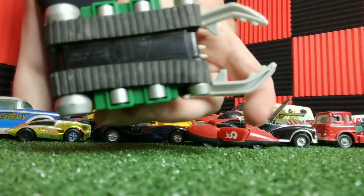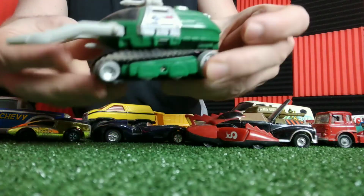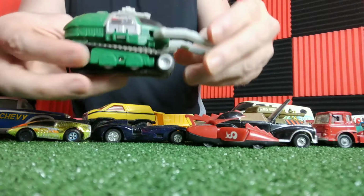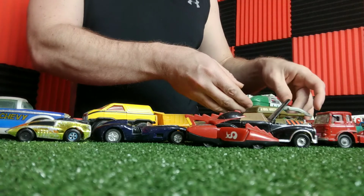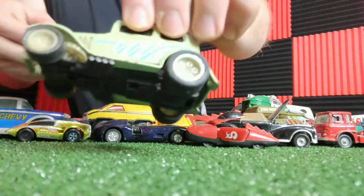This is a Power Rangers 1997 vehicle. I've had it, as you can tell, for a very long time. I never played with it. If you know much about it, please let me know, because it's just something I was given for Christmas, and sadly, just couldn't figure out what to do with it, you know? It's kind of different. 1988.